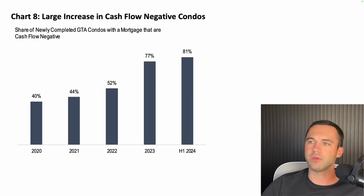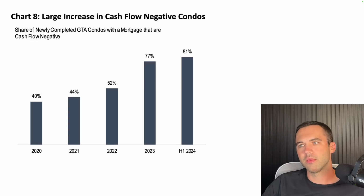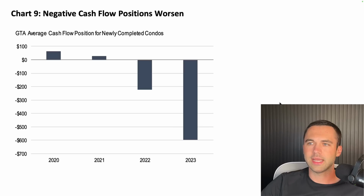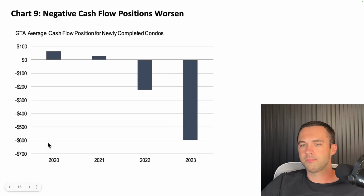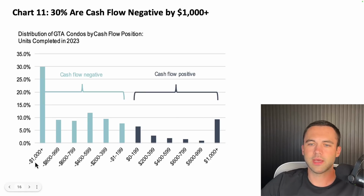Worth noting here that repeat buyers, right? So someone who buys their first pre-construction condo, then 5 years later when it closes, they go, wow, I did really well on that. Maybe I'll buy a second for my other kid or whatever. That's not really an appealing decision when the first condo you closed on is negative cash flow on average. So the average unit that closed this year, negative cash flow, $600 a month. And when you look at the distribution here, you can see that 30% of condos closed this year are over $1,000 negative cash flow.